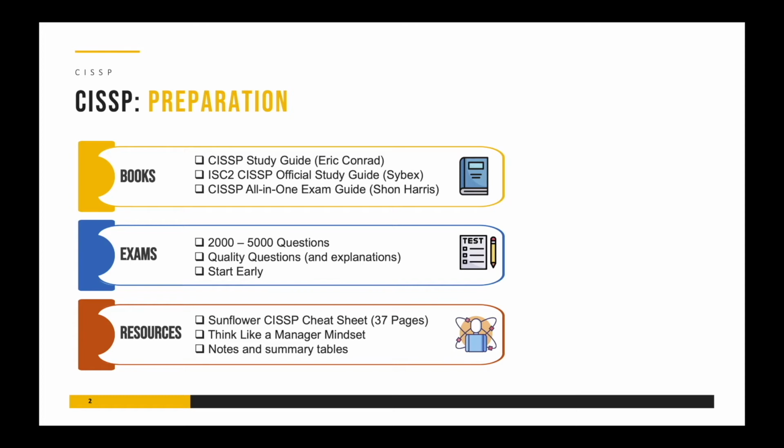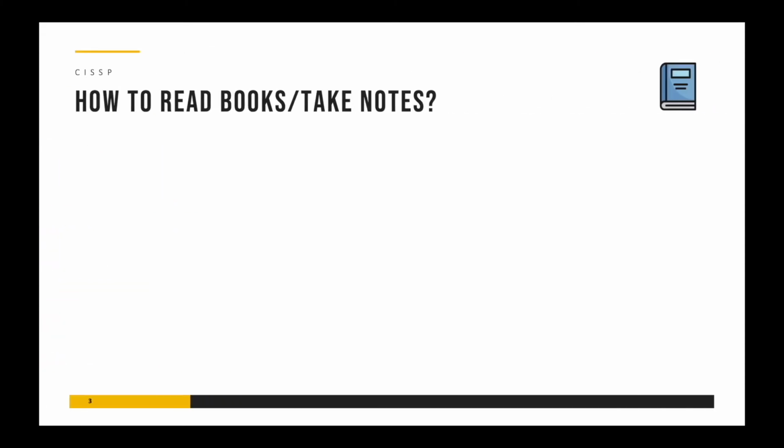Another important point is to create notes and summary tables while you're preparing for the exam. I'll discuss this in more detail. So how to read books? Whichever book you pick, and quite frankly, it's up to you, read the book cover to cover twice.